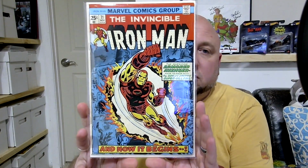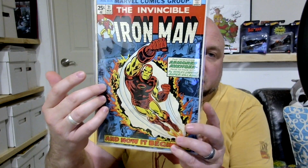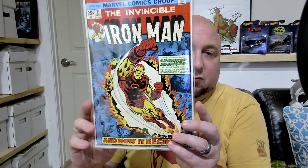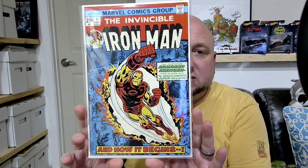Invincible Iron Man number 71, that I'm actually kind of mad about on this one. I got a really good deal on it. However, it has got water damage here and below. It's just all kinds of rain. The staples are rusted. So this will be a good project book. It's at least a space filler for right now until I can get a better copy.